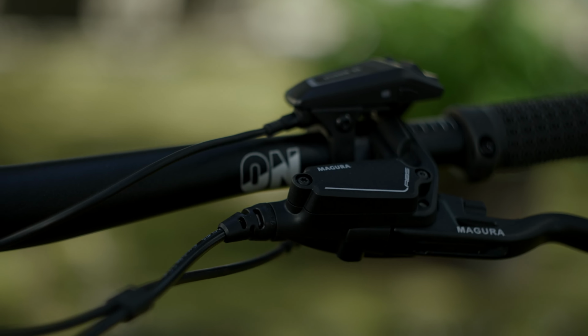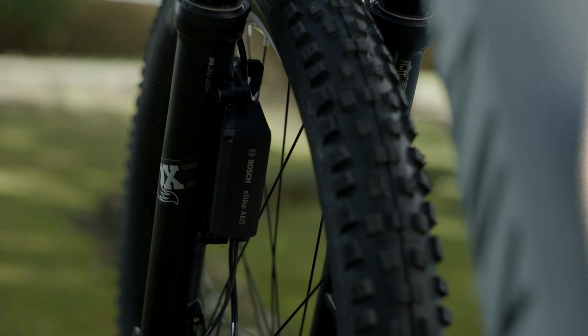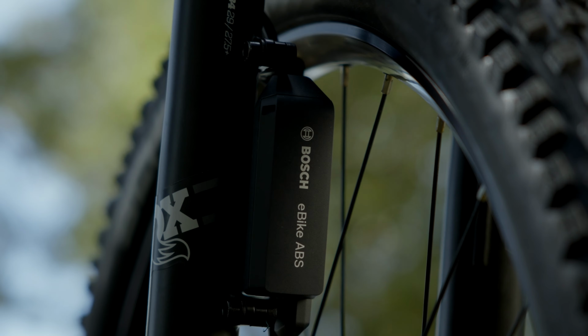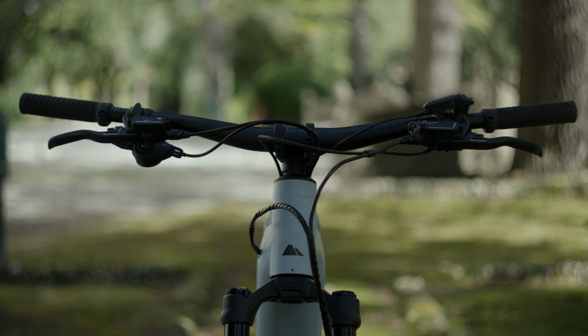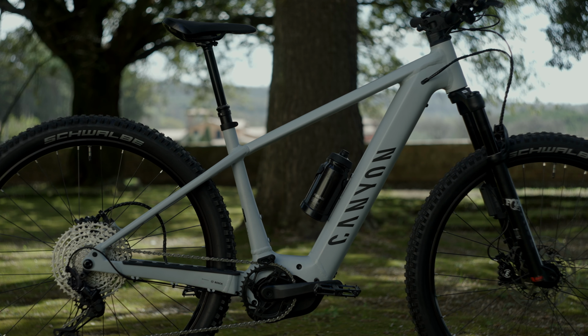The ABS system is a security feature which was added to the new Grand Canyon ON. It really improves the complete brake performance in all kinds of conditions. The complete brain of the system sits on the fork. So if the system recognizes we have different cadence in the front and rear wheel, it opens and closes the hydraulic brake system in the front, and therefore the brake weight can be reduced.